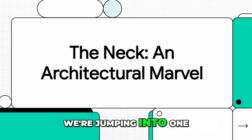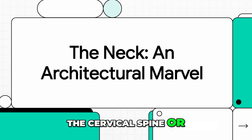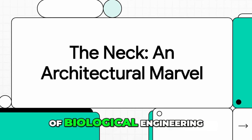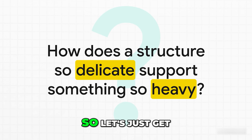Today, we're jumping into one of the most complex and, honestly, one of the most critical structures in your entire body, the cervical spine, or your neck. We're going to break down this incredible piece of biological engineering, and trust me, it is an absolute marvel. So let's just get right into it.